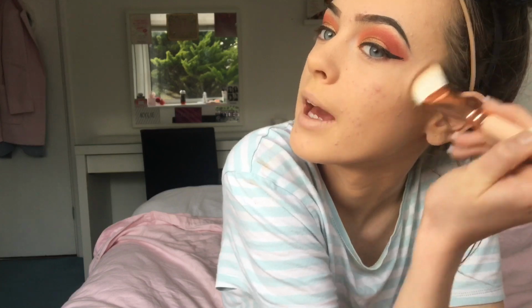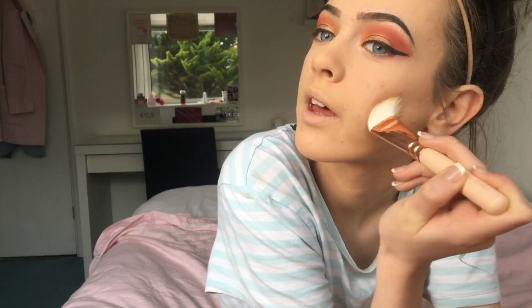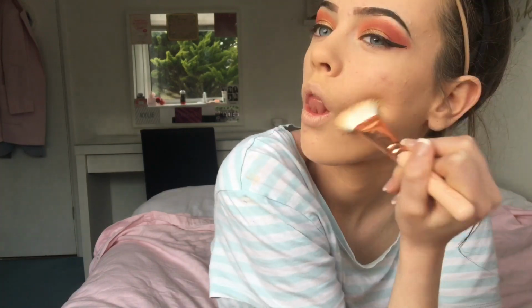I mean, it's not as good as my ABH one, but that's because that's an actual contour. This is bronzer. I never wear bronzer. I cannot wear bronzer. This is really good for pale skin though. I'm a bit disappointed with the eye makeup I've done today. I feel like it's a bit simple.